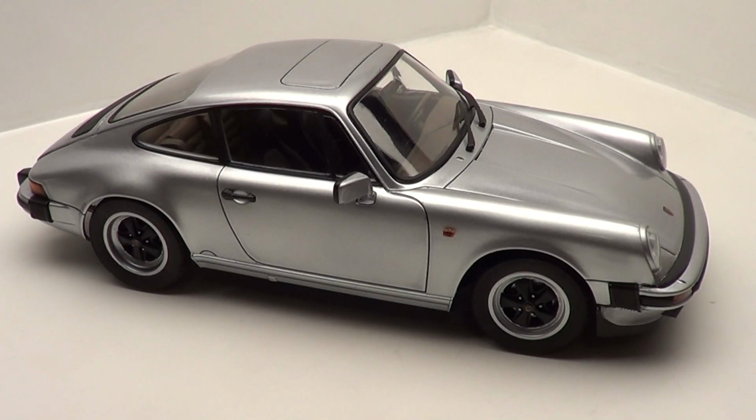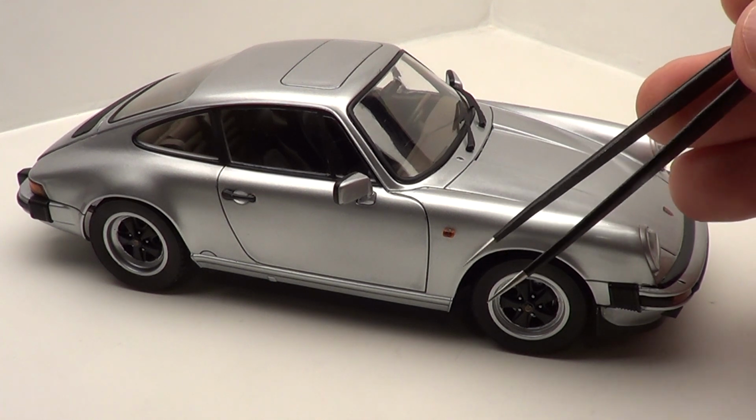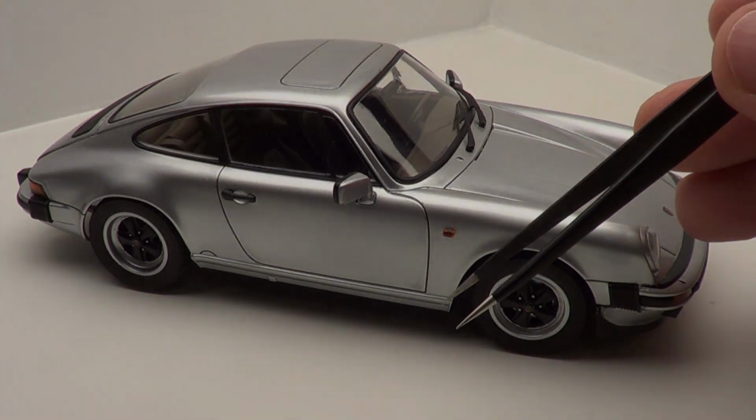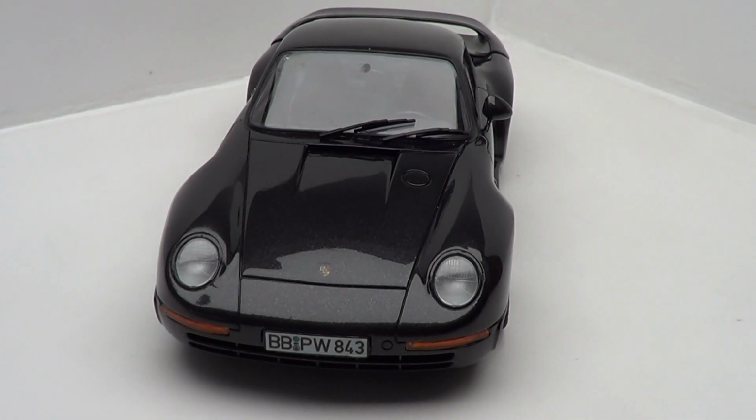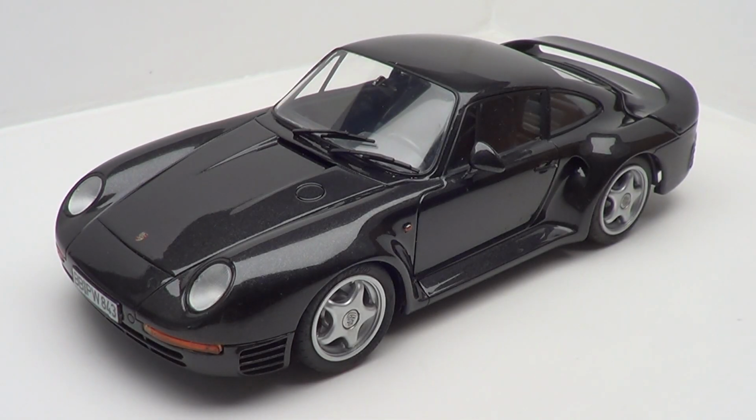Authentic design. The body shape and proportions are accurate, capturing the iconic look of the Carrera 3.2. Detailed interior. The kit includes well-molded seats, dashboard, and door panels with options for added detailing. Opening hood and engine detail. Unlike some curbside kits, this one features a basic but decent engine bay.